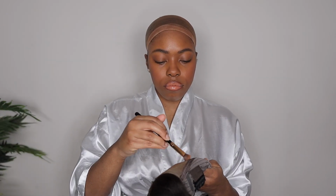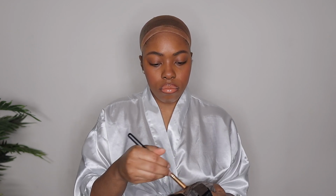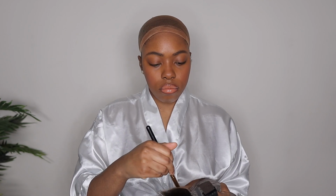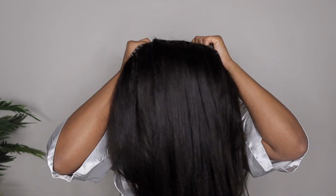Alright, so let's have some fun. This install is going to be real quick and easy, you guys. So the first thing that I'm doing is adding some foundation onto that lace. Yes, the knots are invisible. Yes, she is giving natural already, but you really want to make sure that the lace matches your skin color as best as possible, because lace is a texture, so you still have to hide it, okay?